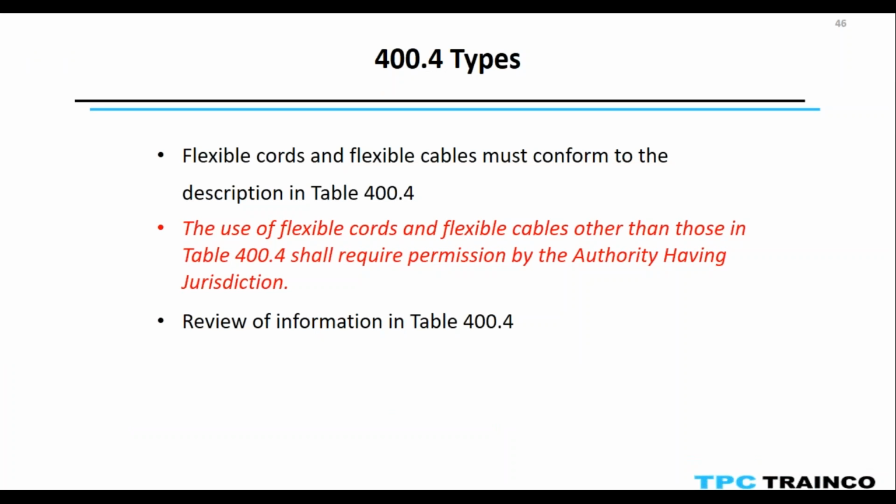In Article 400, they gave us a little bit of an idea here that we can purchase some flexible cords that might not be listed. And so these flexible cords might come from anywhere. We're not sure where, but the use of these cords, other than those that are specified in Table 400.4, can still be used as long as the authority having jurisdiction has given us permission to use them.